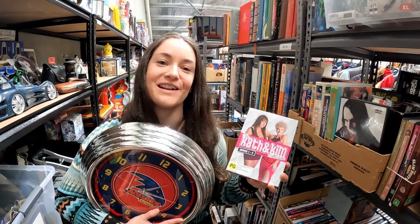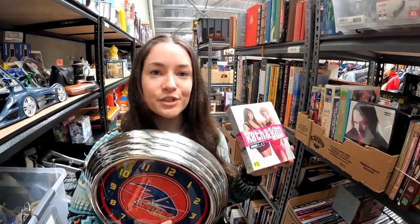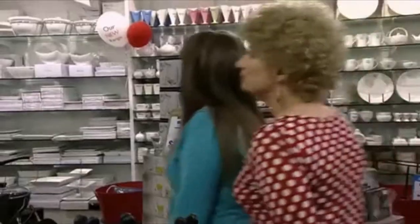Favourite characters of the shop ladies, they're like, did you need a hand or you're just happy browsing? Hey, can I help you?